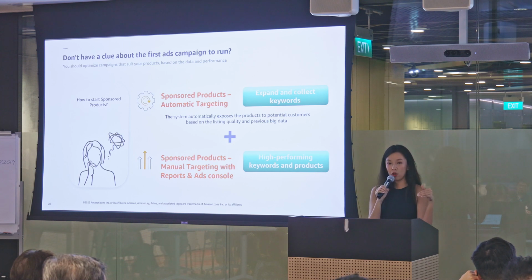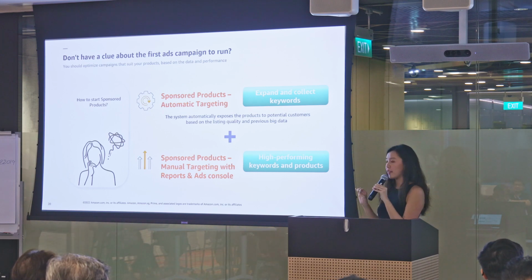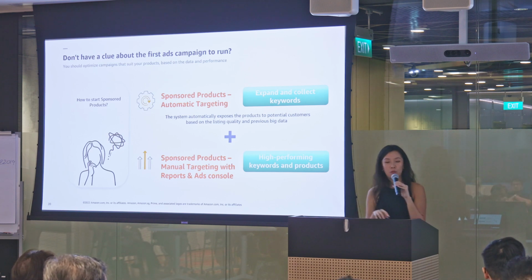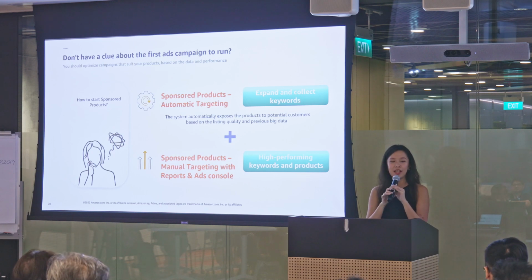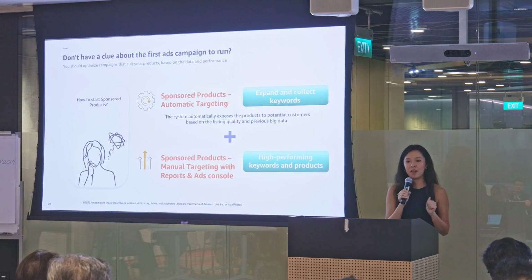Subsequently, after 2 weeks of running your auto campaign, we recommend that you shift to manual targeting or run at least one additional manual targeting. After looking at your report and your ads console, under manual targeting there are 2 methodologies. You can target with keywords or you can target via products. As I mentioned, I'm selling toys. When you download the report and filter by the highest clicks and orders, you'll see that, for example, my highest performing keyword will be toys for toddlers, right?